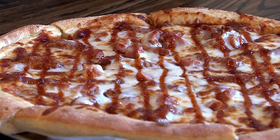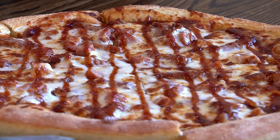Dang! That redneck pizza is a home run. Out of the park. Touchdown. Extra point. Good. Good. You gotta try one.